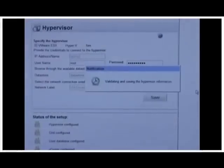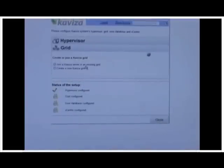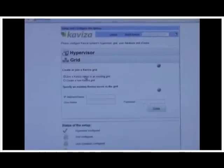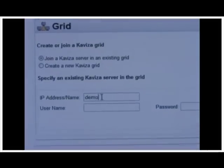And now we do the validation. This is where we do some calisthenics, test out the connection to the hypervisor, and check whether this hypervisor can do what it's supposed to do, and will it let us do the things, and do you have the license on ESXi to do it, for instance. Now that we have a successful configuration, it's time to join a grid. So we get to say, let's join the grid. And now this is your thing.